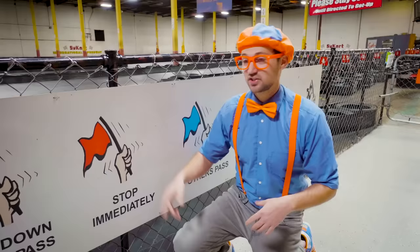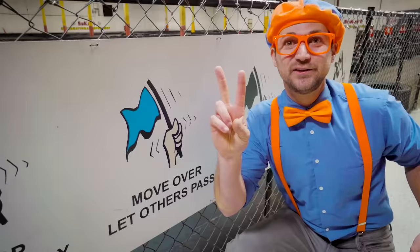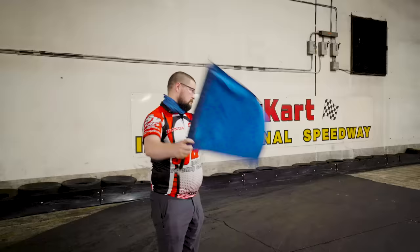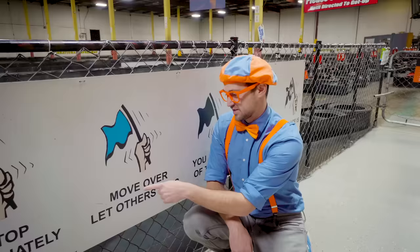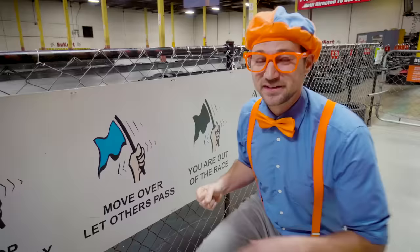Oh, another flag. Whoa, what color flag is this? Yeah, one of my two favorite colors. This is the blue flag. And when you see the flagger moving it up, that means move over, let others pass. Yeah, maybe I'll be going really slow. And that means if I see the blue one, I'm gonna move over to let others pass. Yeah, it's really important to be safe on the track.